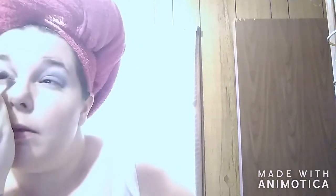All right. So that's the blue. And then there's a white here that I'm going to use as a highlight in the inner corner of my eye. Makes them look a little more open. And I definitely need to clean my brushes because I am leaving traces of other color in my white. There we go. And then I'll take and bring this up by my brow bone too, just to highlight my brow bone a little bit.